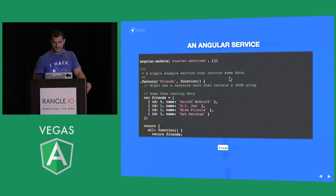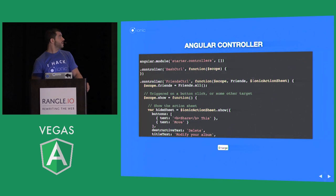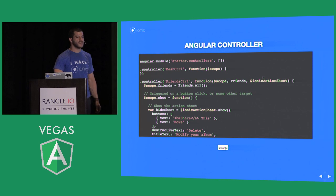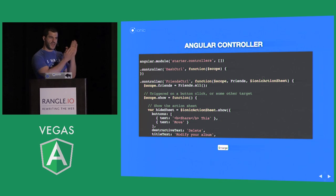Moving on a little more. Simple controller just to show some of these fancy controls that we have, or these services. So one is that action sheet. Like you tap on something, the action sheet from the bottom slides up. Like, you've used that before. Angular provides also an action sheet for you. And it's really, really easy to use, too.